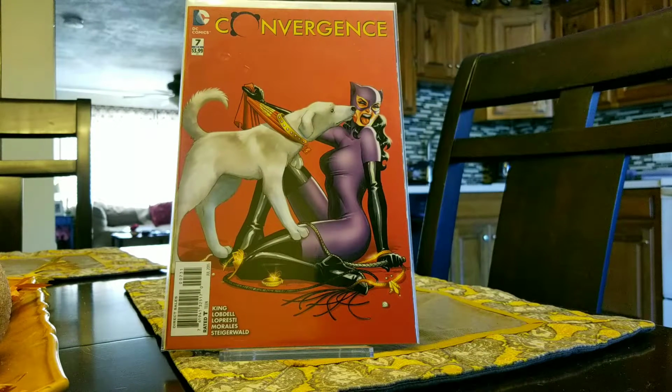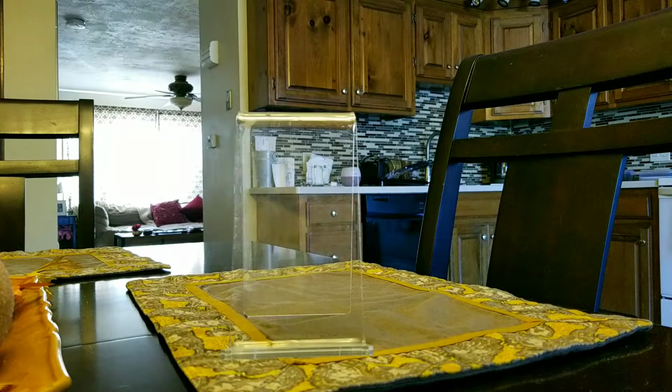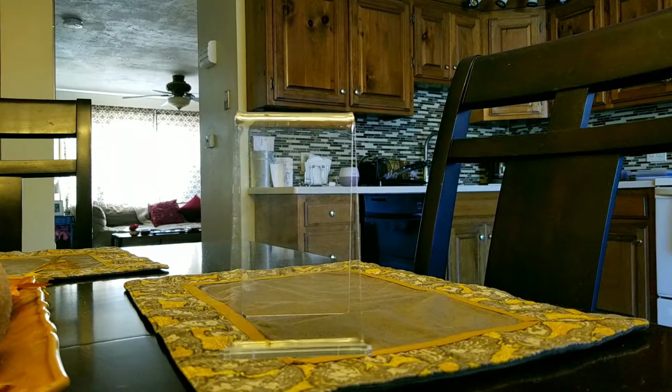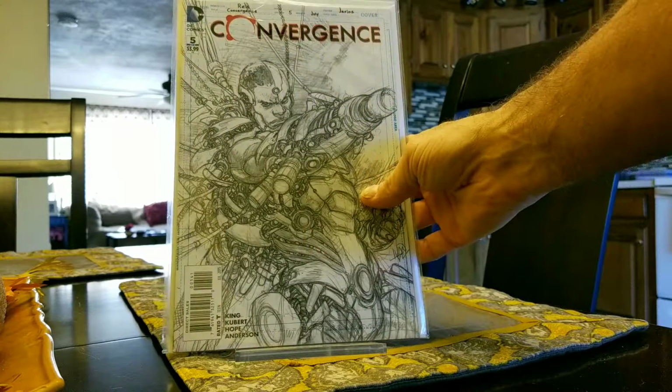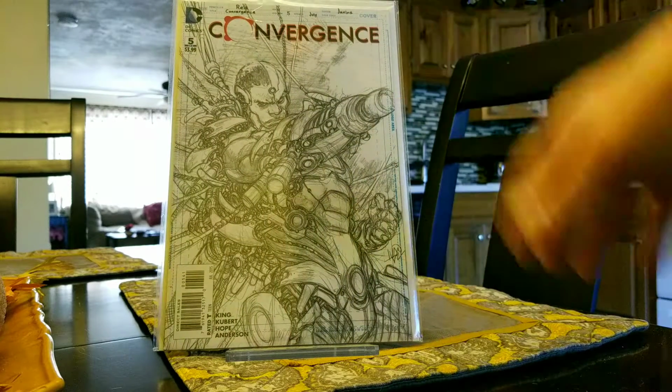Another book by Amanda Conner. I want her to sign it. I just love this cover. It's actually a really cool cover, Catwoman. I don't know who did this one. I'm not 100% sure. But it's the sketch of Convergence #5. I just love this book.